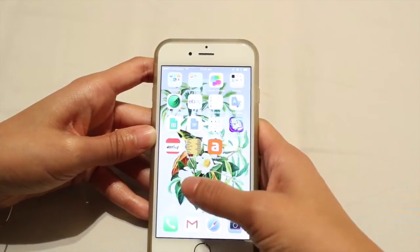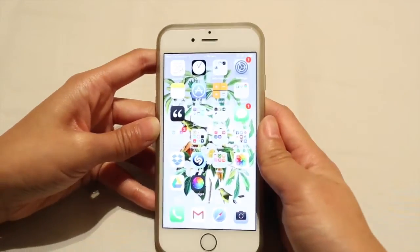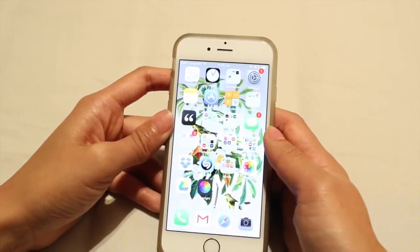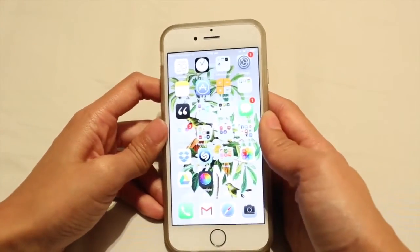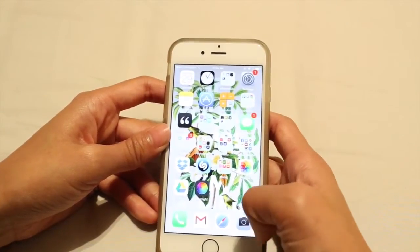And then a Maysim as well. So that's pretty much what is on my iPhone. And then I'll show you also how I edit my Instagram photos. So let's choose a photo.